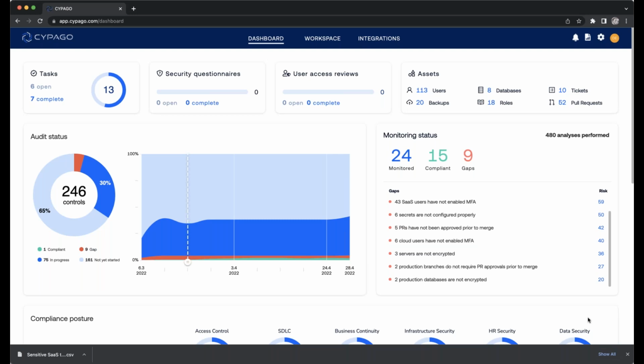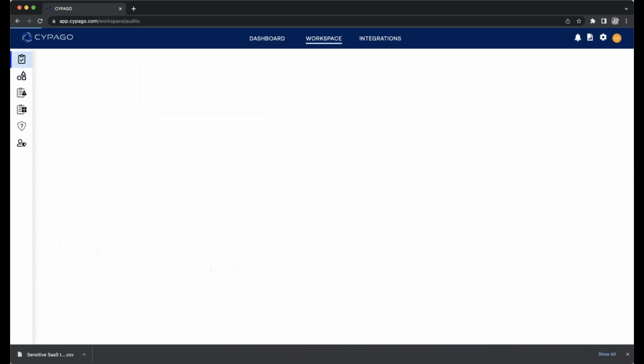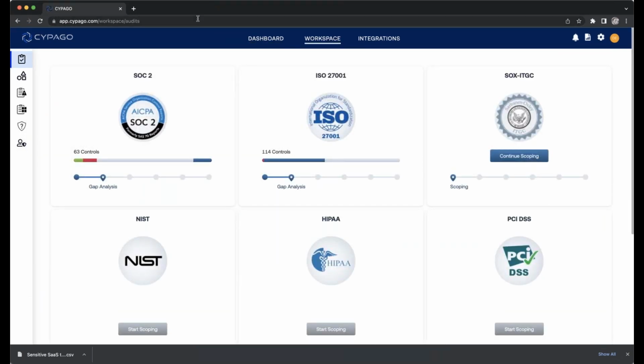So, welcome to Cypago. You can see the dashboard. We'll return to the dashboard a bit later. But first, what we're going to talk about today is a few things.